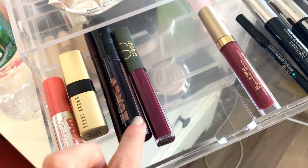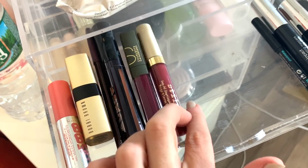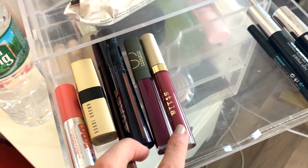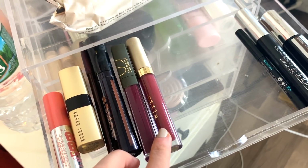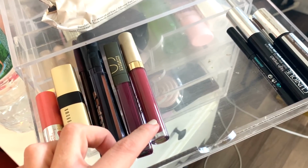This right here is in the shade Promise, and I figured it would pair really well with this. This is a Stila Stay All Day liquid lipstick, which I adore. I just haven't used them in ages, but I really have to get to it because it's so comfortable on the lips. It has that mousse-like texture, pretty similar to the bareMinerals liquid lipsticks, which I talk about constantly.